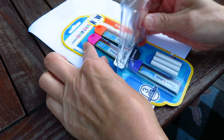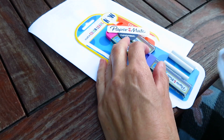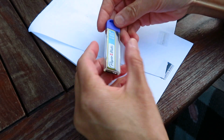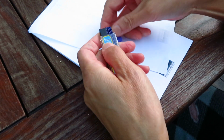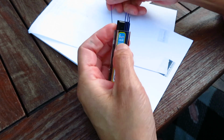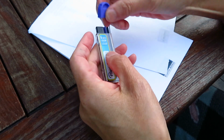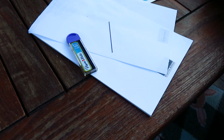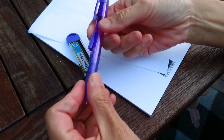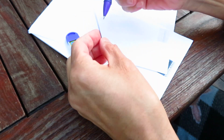I got a mechanical pen. And I finished it very quickly. In very short time, I finished the lead. So I went ahead and bought new lead. Oh, wow, there's only 6 leads. And this one is 0.7 lead. And this is the same color. And this is erasable.